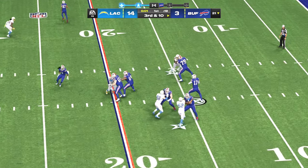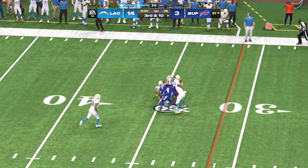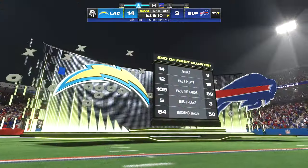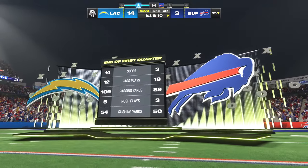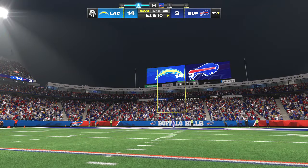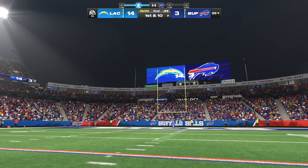Throwing is Allen on 3rd. And he'll be taken down as that will take us to the end of the first quarter of play. After one, a 14-3 ball game. Second quarter now in Buffalo. It's the Bills in control of the football as they've got it with a 1st and 10.